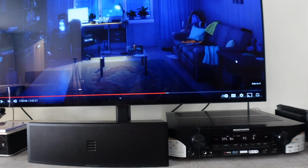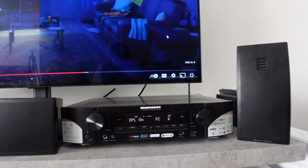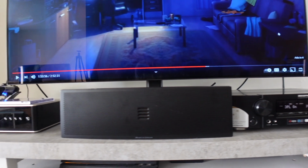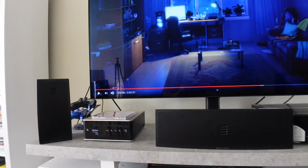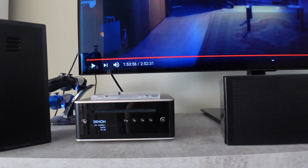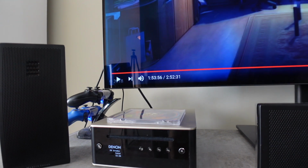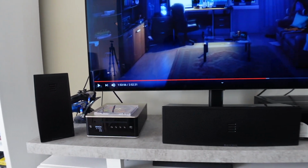So I have the Marantz NR1710. This is my receiver, which I did a video on already, and it's hooked up to my Martin Logan Motion 5.1 speaker system. So it's a full surround sound speaker system, 5.1. So I got two bookshelves, a center channel, and surrounds on it. And then I have my CD player here as well. This is the Denon DCD-50 CD player, which I have hooked up to the Marantz as well. And back behind it are the PS4 controllers for charging. So I have a charging dock there.